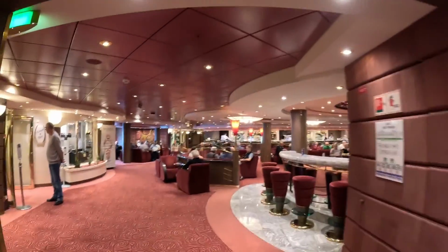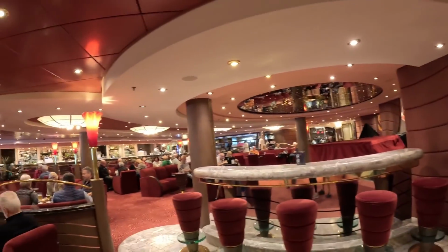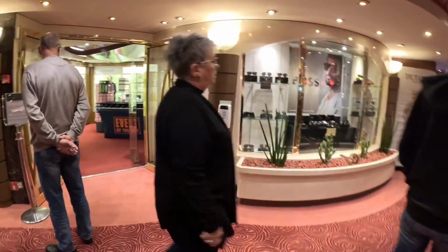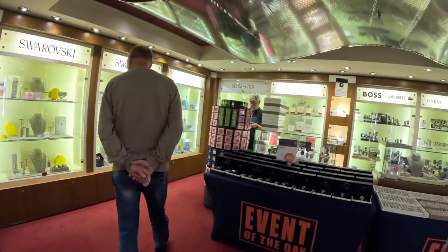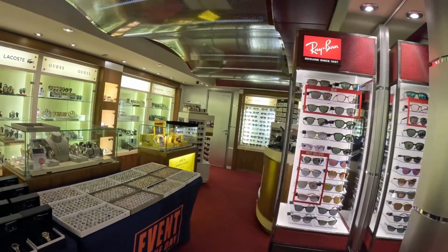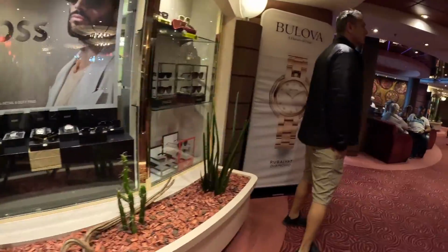And yet, here we have another lounge and bar. And we have some shops. See if we can peek in. Mainly jewelry and sunglasses in this one. Hand sanitizer, usually empty unless you're in the dining room.